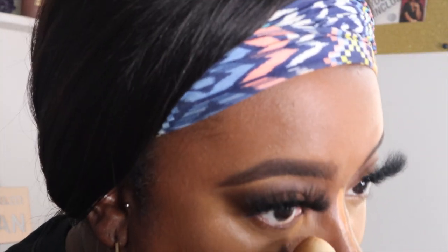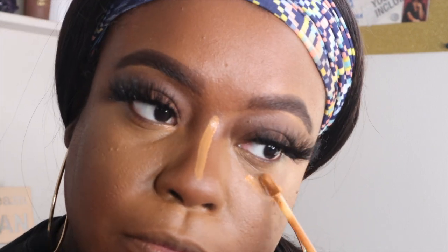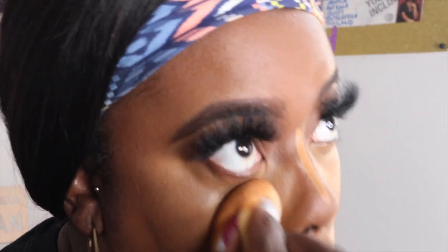Blending. The key to a very natural looking face is blending. You have to make sure everything is blended. Right here I'm actually taking a little bit more because it reminds me of the NARS Creamy Radiant Concealer, it's a little sheerer than the NARS concealer, so I'm just taking a little bit more so I can have a little bit more coverage under my eyes.